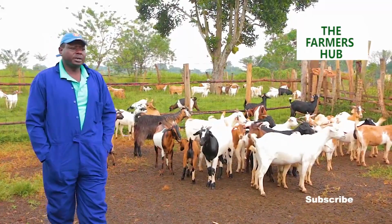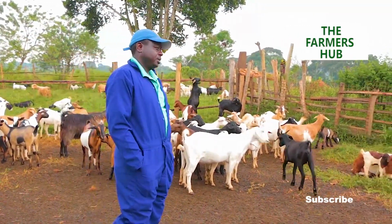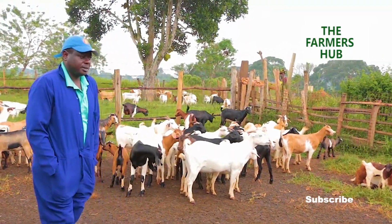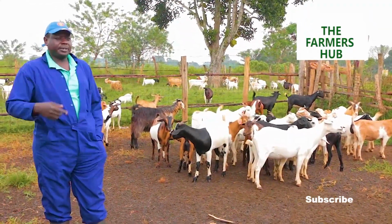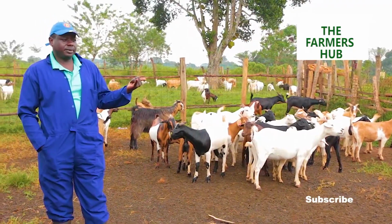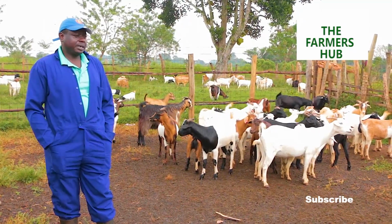For people who are doing goat farming in southwestern Uganda and the rangelands, they have acacia, which works for them. Acacia has quite a lot of protein, and it's not in the center here. So what you do, you need to plant some legumes to have the protein for the animals to balance their diet.